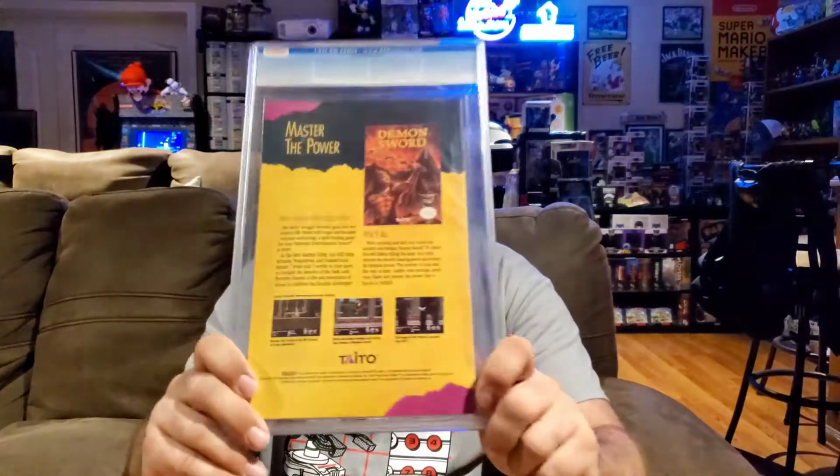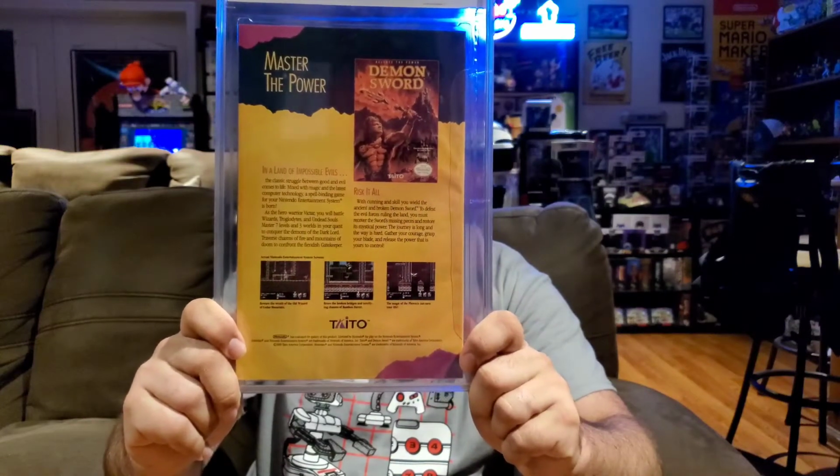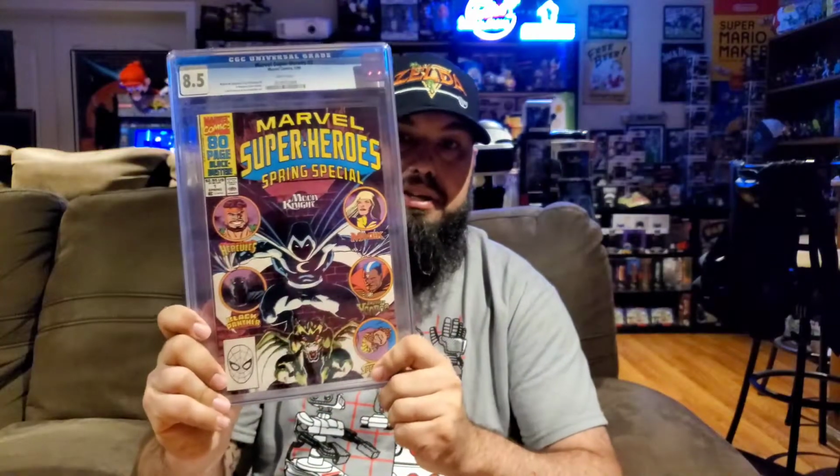One of the cool things about this is on the back, it's advertising Demon Sword for the NES. Which I'm sure a lot of you know by now, the NES is my favorite console of all time. So it's really neat to see those advertisements. Marvel Superheroes #1. Happy to add it to the growing comic book collection.